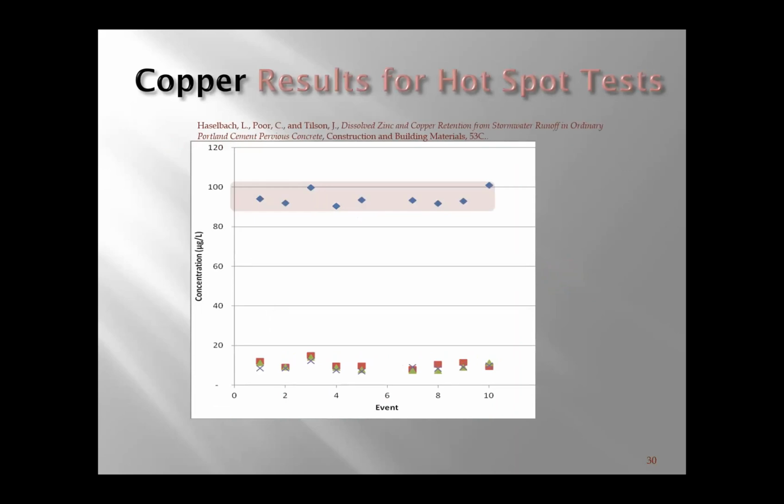And here, the background for copper is less. It's usually about 10 parts per billion. And again, it's not so much an example for Texas. The zinc is a better example.